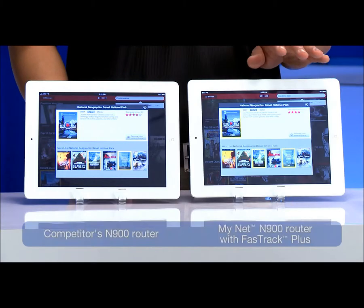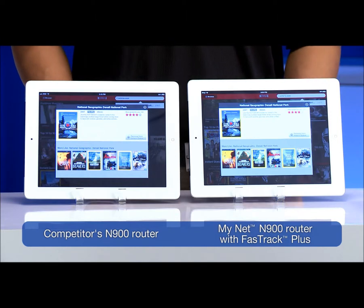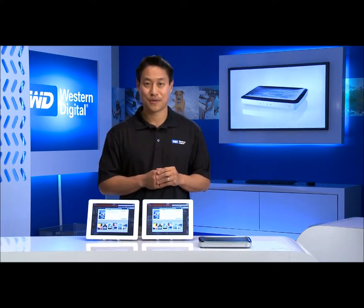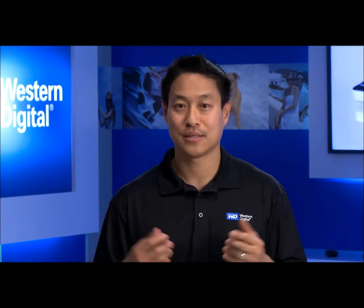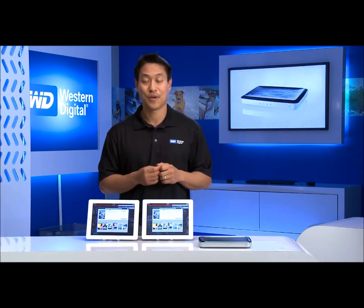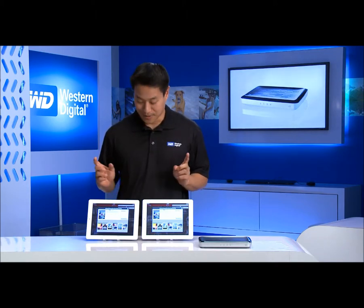Today in our demonstration, we're going to compare two routers. In this iPad, we're connected wirelessly to a MyNet N900 router running the exclusive Fast Track technology. On this iPad, we're connected to a competitor's router. This iPad will load up the video service quicker, and also as we start to simulate a browsing session, gaming, and other types of traffic, this router will continue to deliver the HD video experience, whereas this iPad over here will start to falter. Let's go ahead and get started.